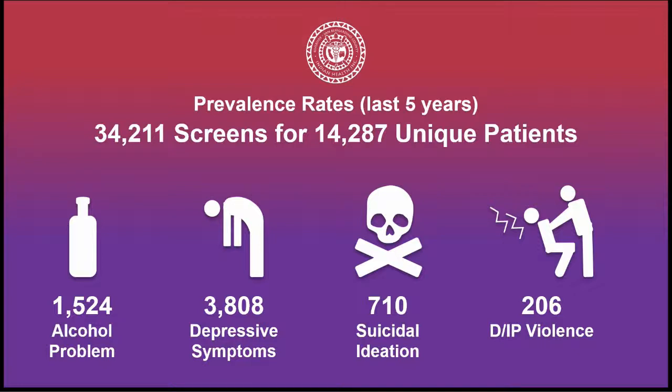We conducted 34,211 behavioral health screens for 14,287 unique patients. And of those patients, 1,524 screened positive for alcohol problems, 3,800 individuals screened positive for depressive symptoms, 710 screened positive for suicidal ideation, and 206 screened positive for domestic intimate partner violence.